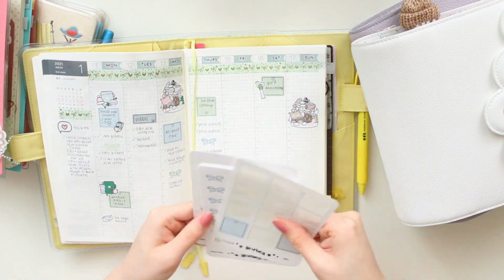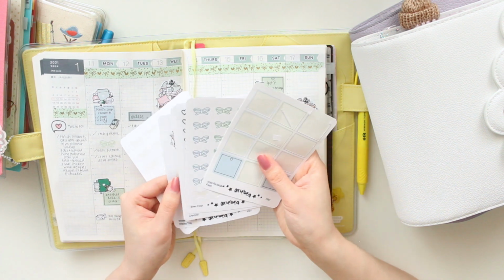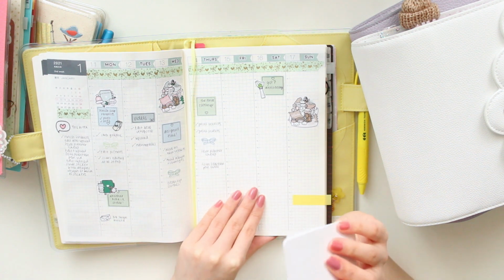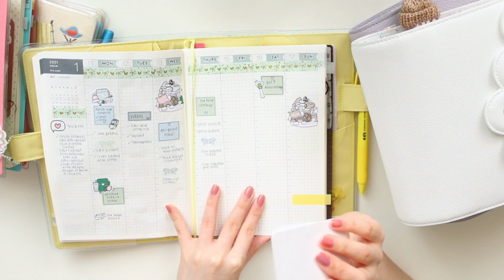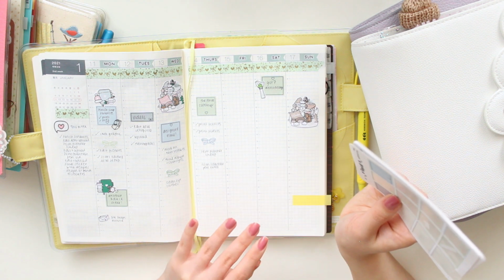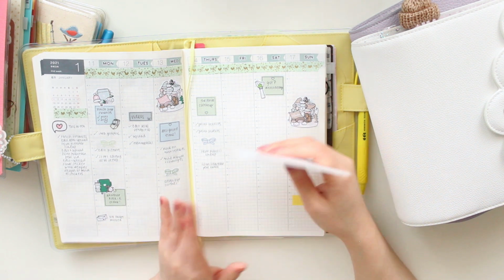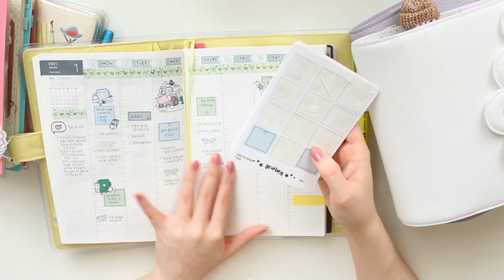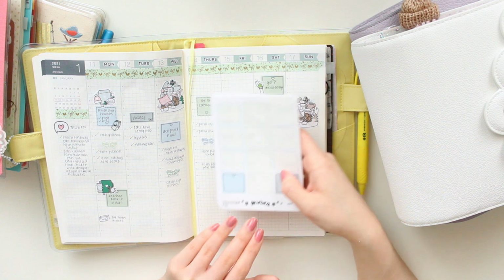This is this week. I do have my stickers. These ones are all from my shop. I'm trying to finish up a few sticker sheets, so this is what this week is looking like. I can probably cross a few things out, but this is generally how I like to plan. I really like using stickers, as you can tell, because I am a sticker shop. I really do like this layout in here, and I think it's very functional.